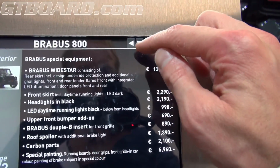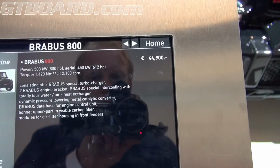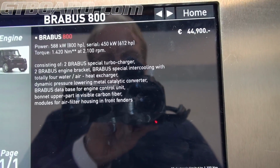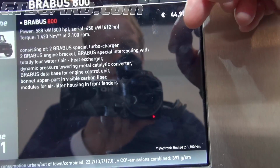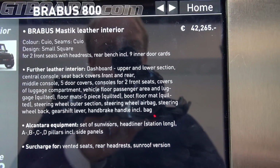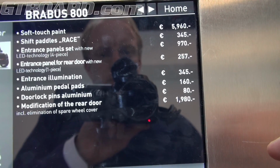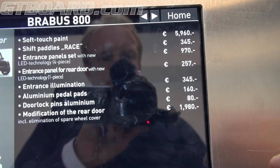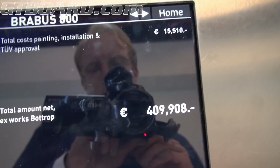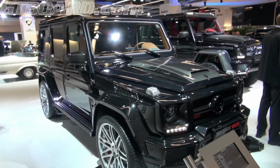And engine kit, 45,000 euros. Interior, 42,000 euros. Entrance panels at 970 euros, not that bad. 409,000 euros. Yeah, now we start talking some.